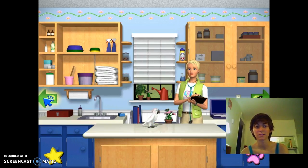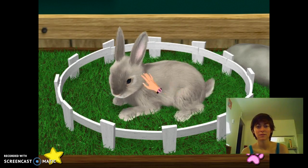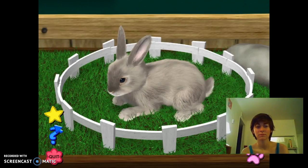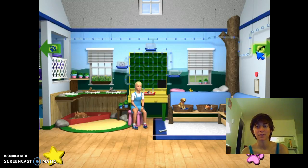We can use the playroom. Hi! This playroom is a fun place to play games with the animals. I want this one. Bunnies are so cute. And isn't she sweet? I want to take it to the checkup room. What a cute little bunny! She loves it when you pet her soft fur. She's so soft.